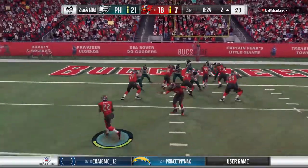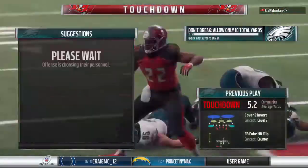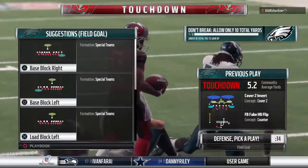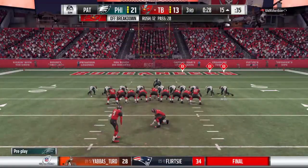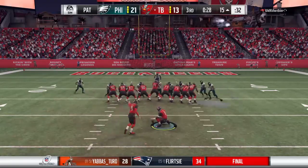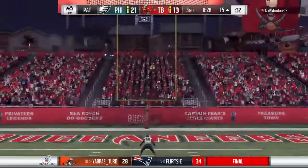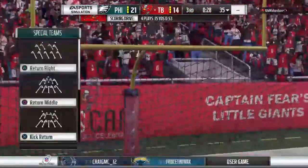Second and goal from the 2-yard line. They'll run for it with Martin. And he'll take it into the end zone. Touchdown, Tampa Bay. Doug Martin taking it in from 2 yards out. And the Bucs have made this a 1-score game. It's up and good. This becomes a 21-14 ball game now.